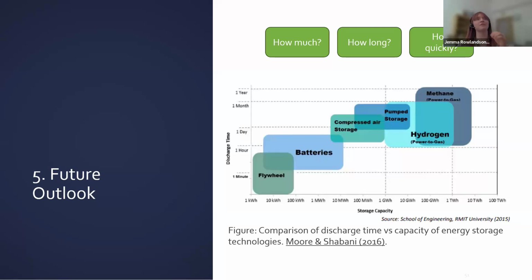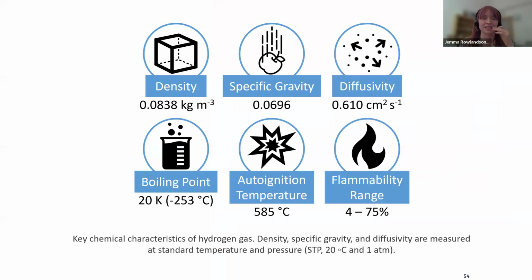So the thing with hydrogen is, I've got a pocket slide here that might be useful. The thing with hydrogen and leakage is you need to consider its properties and how it compares to natural gas. Frequently, when we're talking about hydrogen, natural gas is a natural comparison point because it's already a well-established technology. We've got a lot of certifications and regulations for natural gas. They're not dissimilar, but there are some key differences.